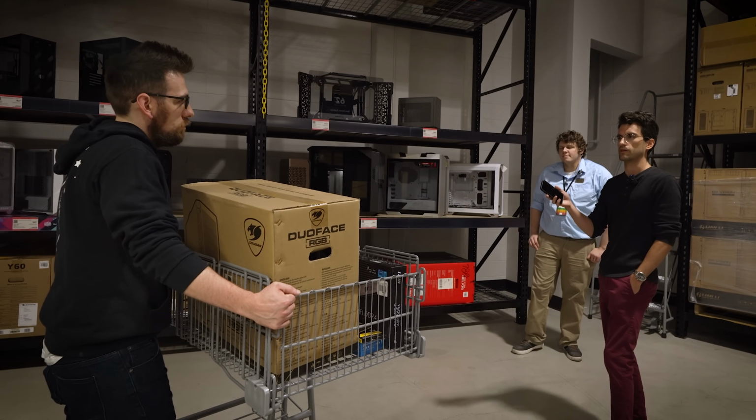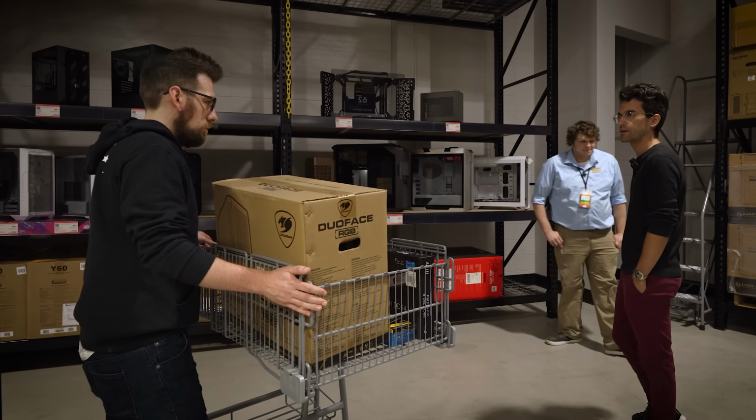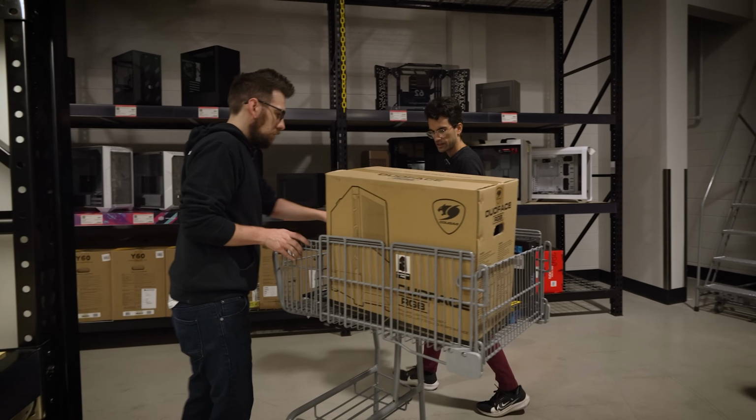And that Be Quiet Dark Rock Pro 5 is right at 80 bucks, price matched. So we should be right in under budget. All right, cool. So let's go grab that for the last thing.